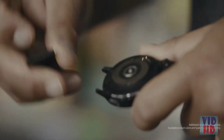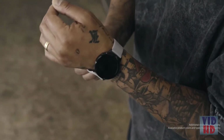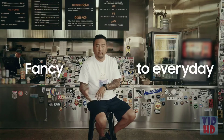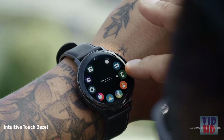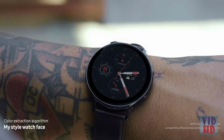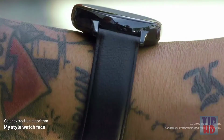On the other side, you see the heart rate sensor, which is developed by Philips Wearable Sensing. Also, this watch is 5 ATM water resistant. So right now, I really want to invite you to watch the tutorials and go in depth of the many functions of this beautiful watch.